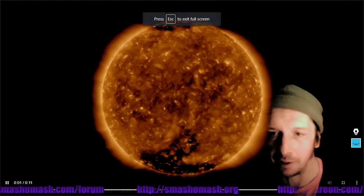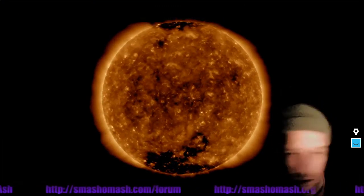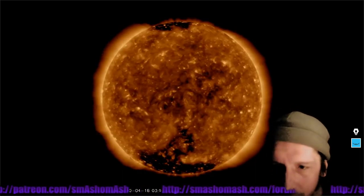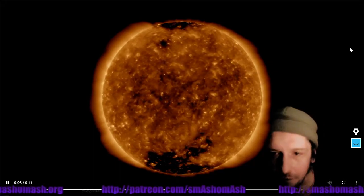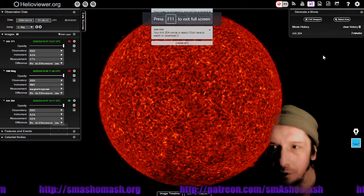And before we get back to HelioViewer, we're just going to look at a 48-hour image here of the sun, also in 193 angstroms. A couple coronal holes there. South Pole coronal hole looking large, and indeed it is in charge of the current sheet. And let me just head back to HelioViewer here.